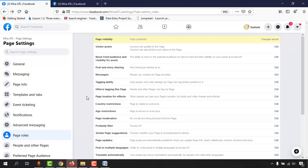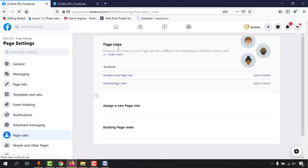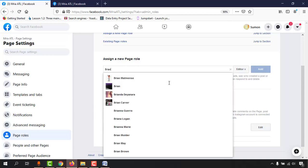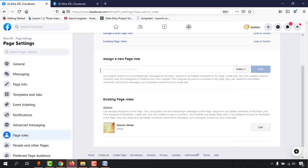So after completing all the setup of this Facebook page, you have to click on page roles. As you can see here, click on page roles, and then you will find the option to assign a new page role. For example, you'll be able to add a person by using his or her name or email address. Okay, so let's say your client name is Brian Dean or whatever. Okay, so you'll find all the profiles, Brian Edwards, etc, and if he or she is your Facebook friend, then the name will appear on the top. All right, other than that, you'll be able to use their email addresses.